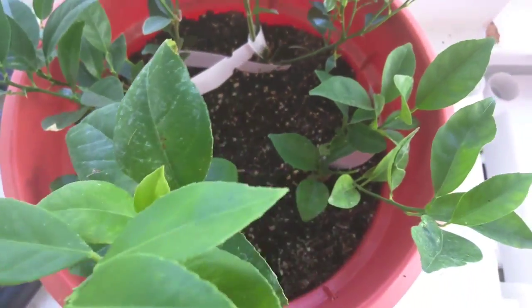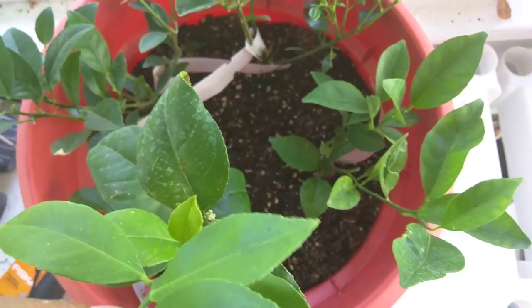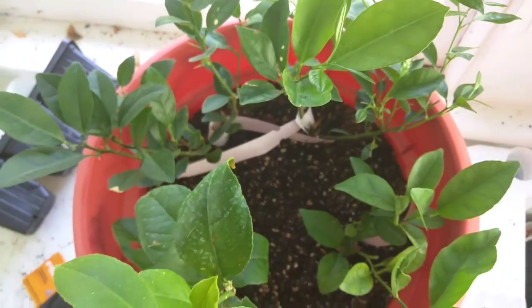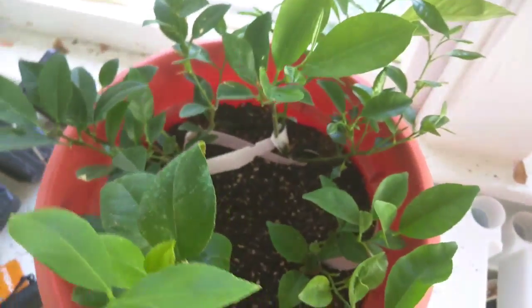I'm going to repot these in bigger pots soon. I only put them in here because they were so small. I didn't really feel like they needed their individual pots, and I didn't really have enough anyway. So I said, whatever, I'm just going to put them in here. Let's go over to the next one.